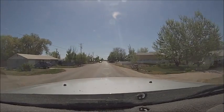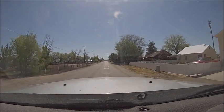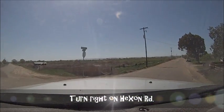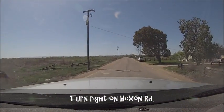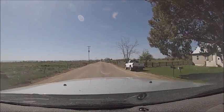So now we're trying to find this free spot up the road here. Hexen Road. Yeah, that's right. And then we'll turn on Scott Pitt Road.